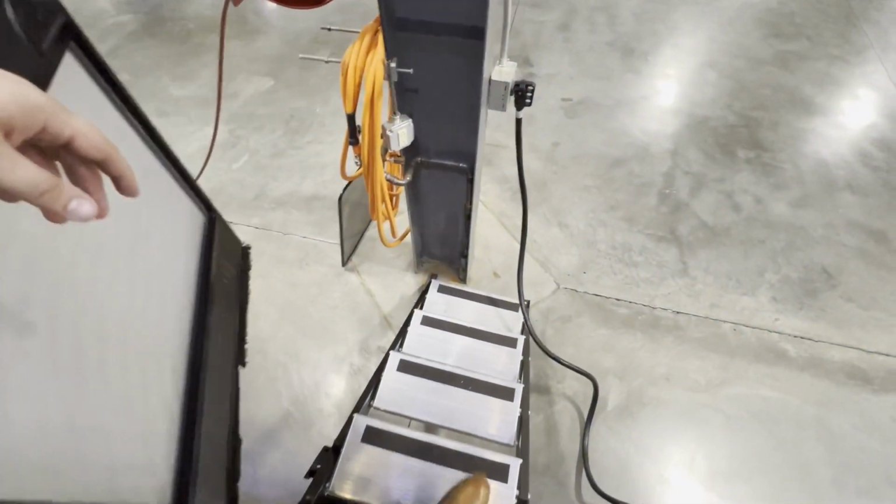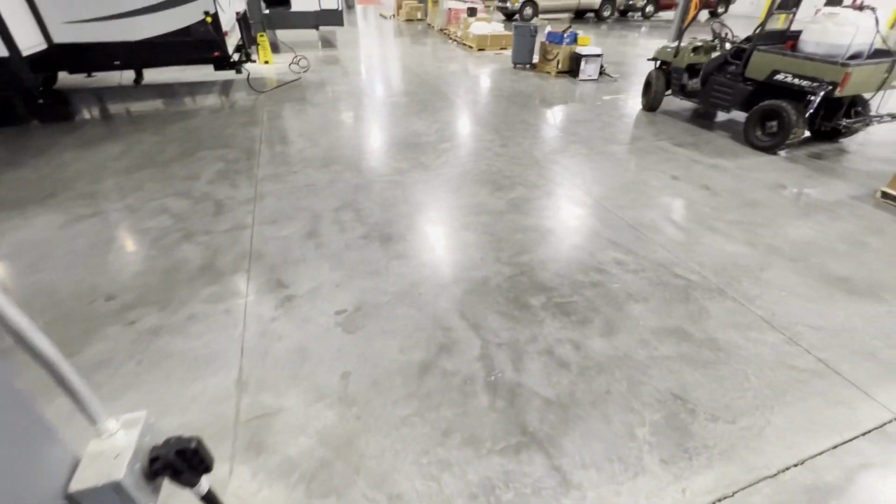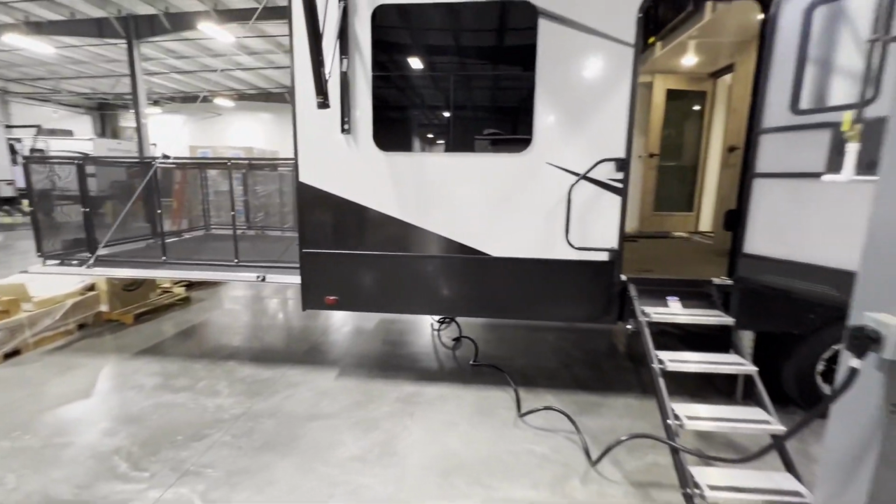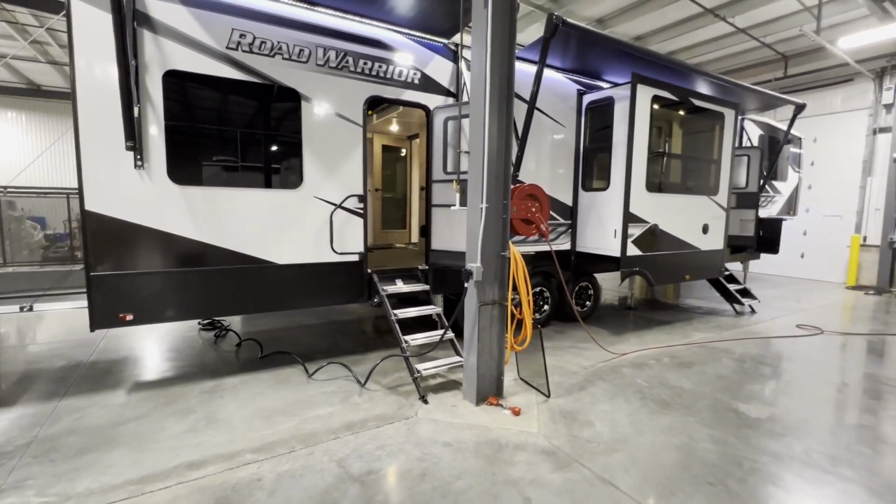And that half bath there, and now we'll go down these MORryde steps again. These are the solid step entry steps, so that is nice to have. All right, so now we are on the outside. This thing is looking sharp.